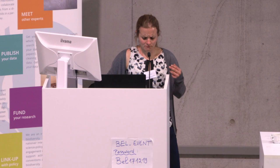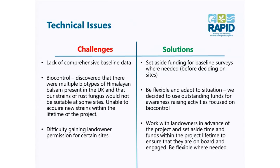So again, that's a bit like what I was just saying in terms of technical issues, a lack of baseline data. It's good to set aside funding to be able to do some surveys and baseline data before deciding on your sites, but it's difficult when you're planning a long project.